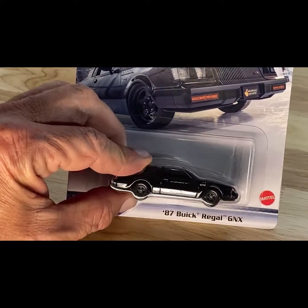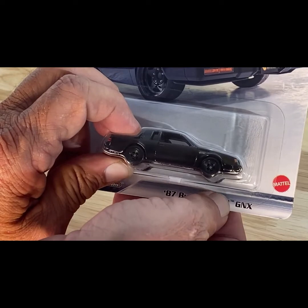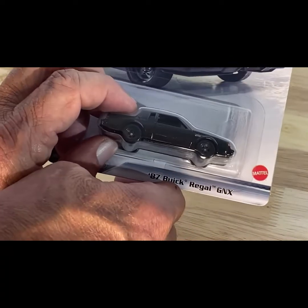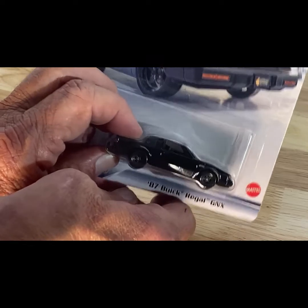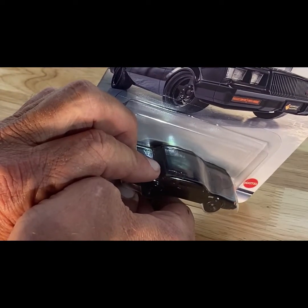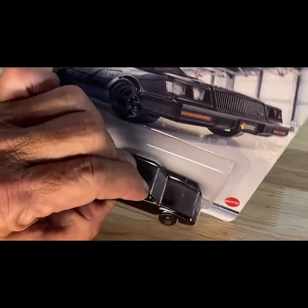But when they created the GNX, this car, rather than building 235 horsepower out of a 231 cubic inch V6, created 276 horsepower out of a 231 cubic inch V6. Unheard of. Absolutely unheard of. But that was the swan song.